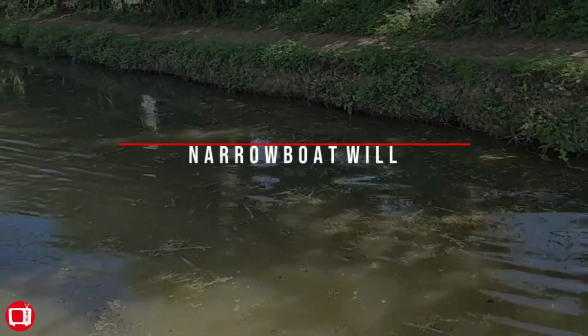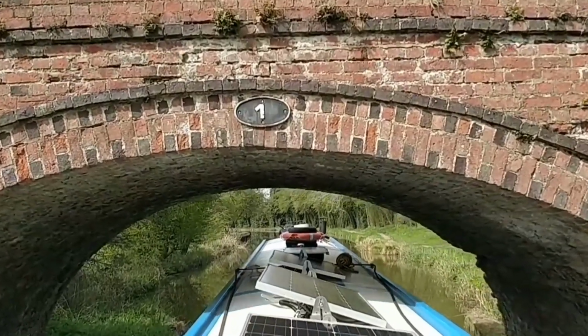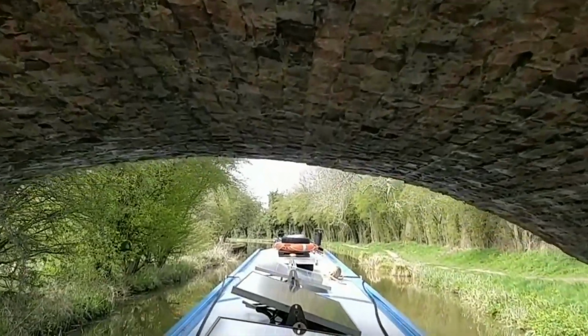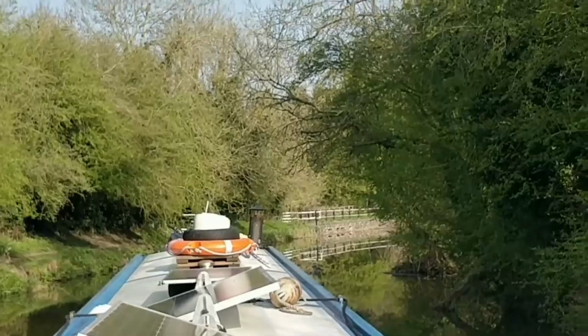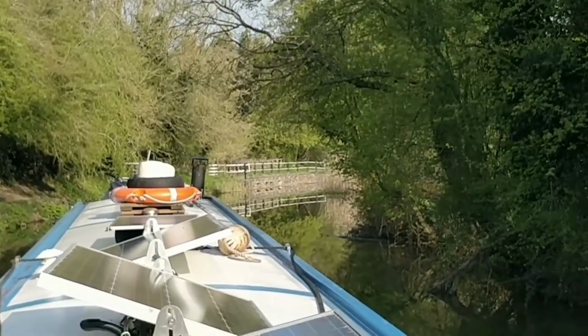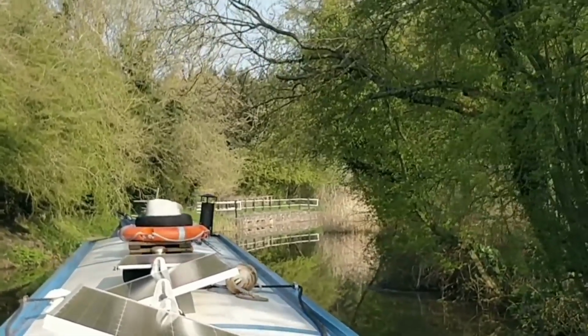Narrowboat Will takes a cruise to Foxton Locks. Right, let's say goodbye to the Welford arm of the Grand Union Canal, the Leicester Arm. The Welford Arm off the Leicester Arm. Absolutely stunning morning, very, very cold though, icy. Boat was covered in ice, but it soon warms up at 10, 11 o'clock, and then your fire's on and you get too hot.